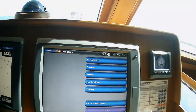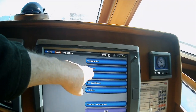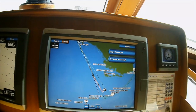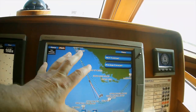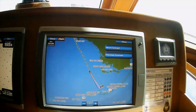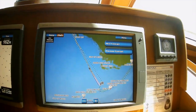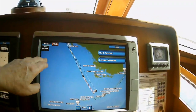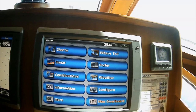Weather. There are a lot of weather apps you can buy. There's not a lot turned on right here on this boat, but I could actually see radar data like you would see on the TV at home. I could see warning zones or tornado warnings and things like that on a weather forecast through satellite data.